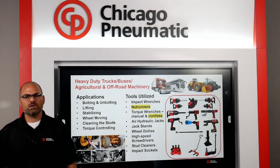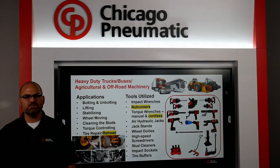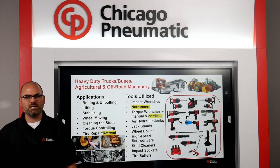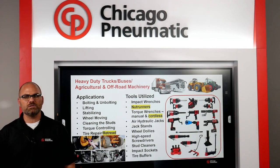And to make quick work of those tire repair applications such as patchwork, tire scuffing, cleaning tire moldings, and retreading, we have our new heavy-duty low-speed tire buffers, CP873C-HD and CP873C-HDES, displayed here. Approximately 44% of all commercial tires sold in the US and Canada are retreads.